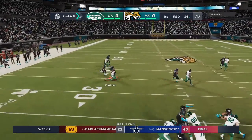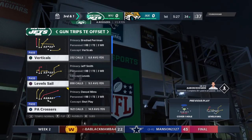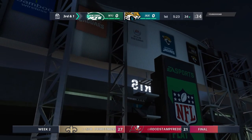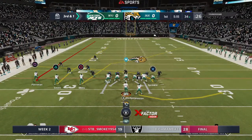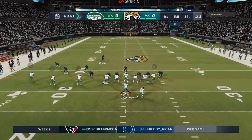Working from the gun, Rodgers. He's got this one complete to Perriman. One thing we do know, he's going to get his catches. So as they move forward defensively, got to continue to focus on not giving up the big play when he does catch the ball in the secondary. But just play number 3 here on the opening drive, and it's an early 3rd and 1.